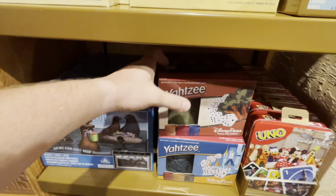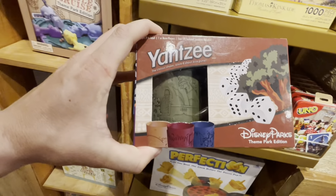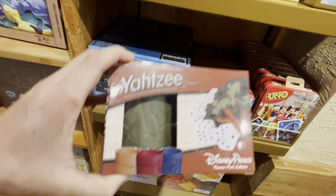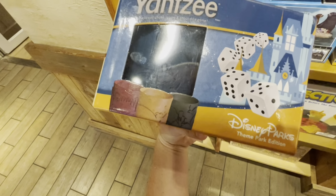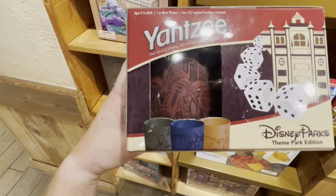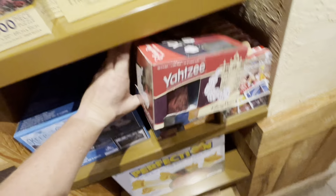These Yahtzee cups, which we're probably going to end up getting because Jess had a fit over it. There are four different cups, each representing a different park. This one you can see is Animal Kingdom. See if I can maneuver around Magic Kingdom here. Hard for me to tell. Maybe this one is actually Tower of Terror. And so this one would be Hollywood Studios. This one would be Magic Kingdom. And then Epcot. And then puzzles.